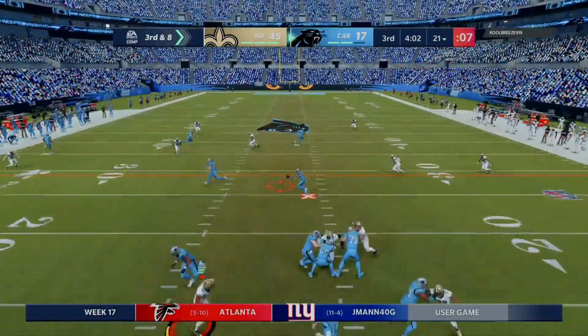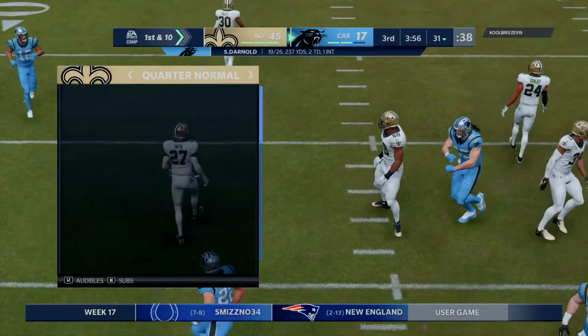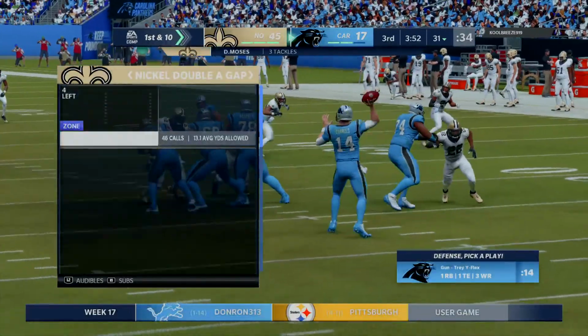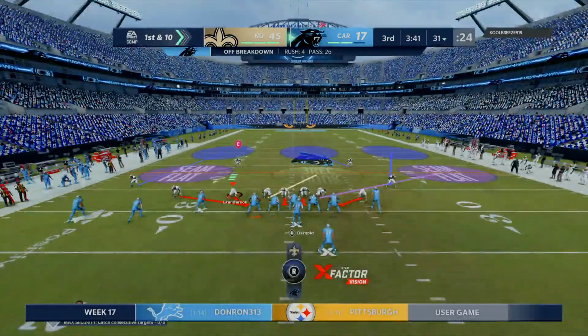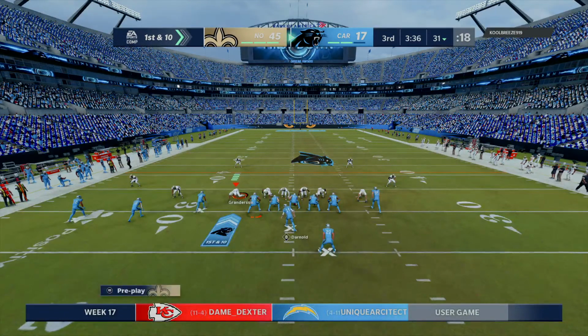Here's Darnold. That's to McCaffrey, complete. And he's got it past the 30 before he's hit and dropped. 11 yards and a Panther first down. There's a nice pickup right there, and after watching that play, I'm thinking about all the lost opportunities they've had so far in this game. But right now, just focus on continuing to move the ball the way they did on the last play.